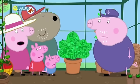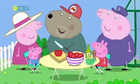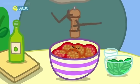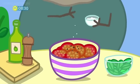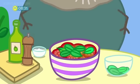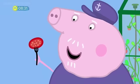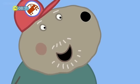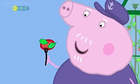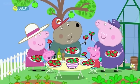Oh, my poor darlings, you must be starving. Let's make that tomato salad. First, we slice the tomatoes. Add a little splash of olive oil, a shake of pepper, a teeny tiny pinch of salt, and finish the whole thing off with these lovely basil leaves. Tuck in, everyone. Marvellous tomatoes. Thanks to my greenhouse. Mmm, beautiful basil. Thanks to my greenhouse. This is the best tomato salad in the world ever.